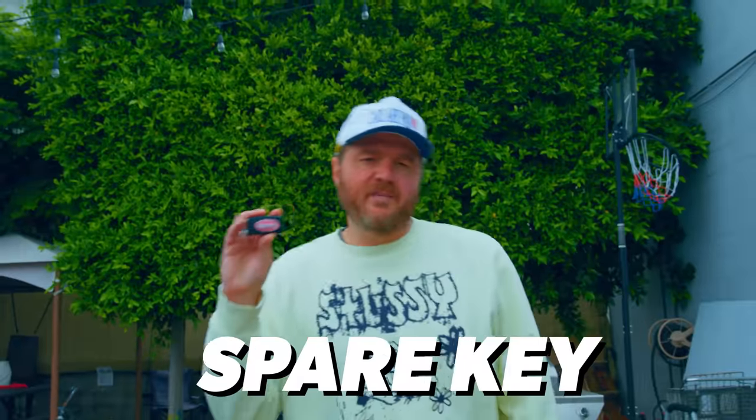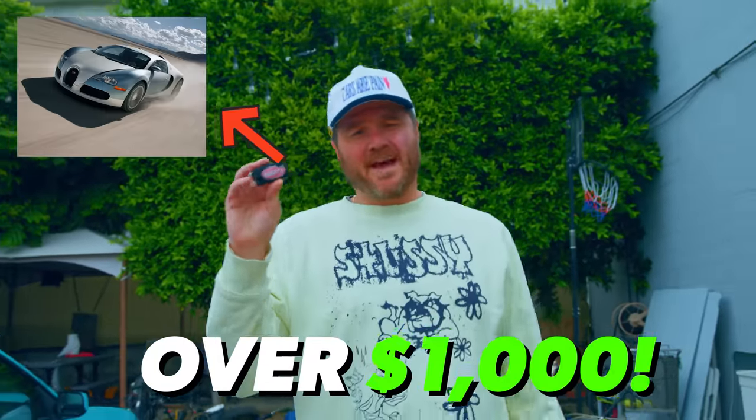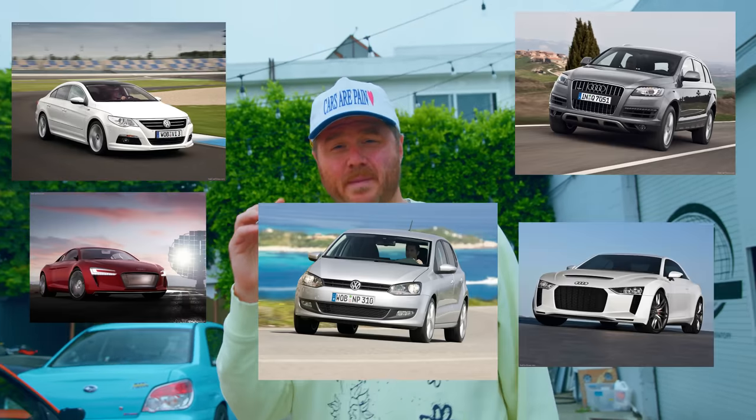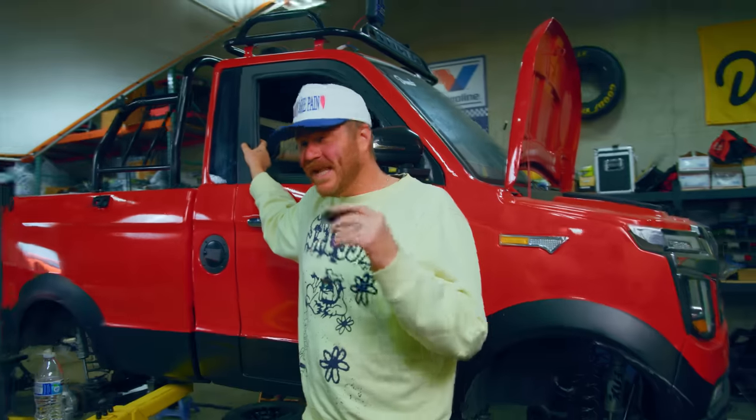This is the spare key from a Bugatti and it costs over $1,000. Now, it costs $20. That's because it's also shared by every Volkswagen and Audi from the mid-2000s. And it's the same one used in our $2,000 Chinese pickup truck, the Changli.